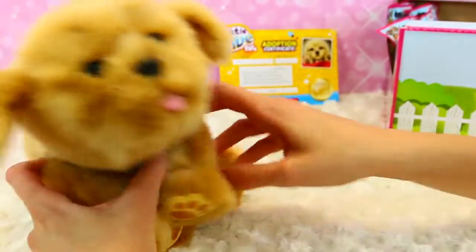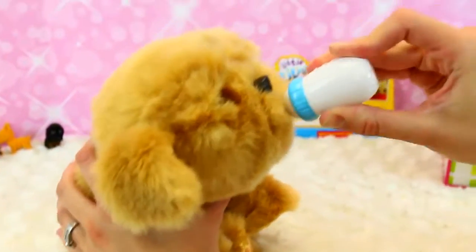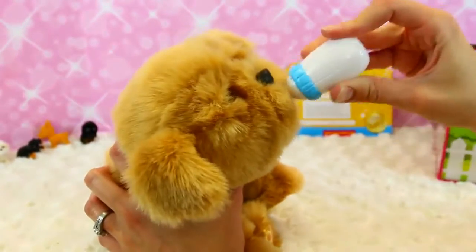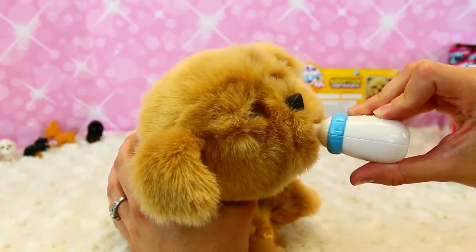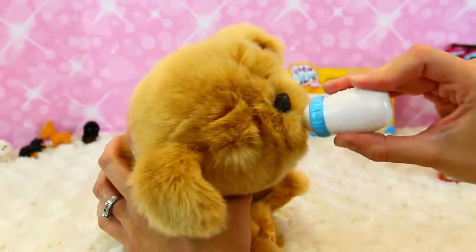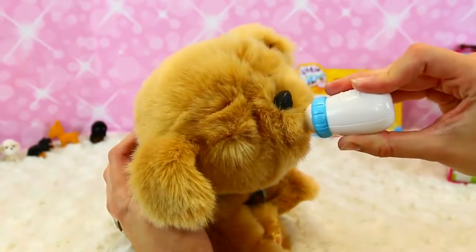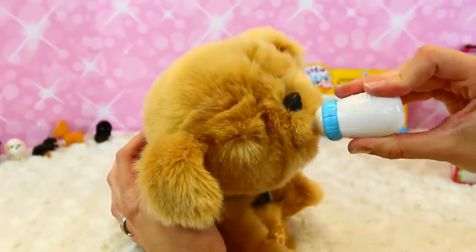One thing that's going to wake him up is his little bottle, and he drinks. Show it here. Drinks it. Is that the cutest eating sound ever? He just said, "I love you." Did you hear that? He did. I love you. Eat, drink. He's sleep drinking. He was kind of awake. He's totally like a baby. Oh, he's so cute.